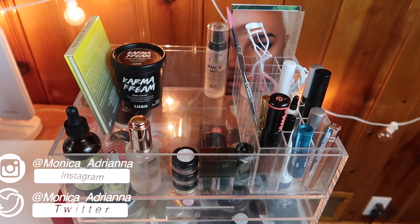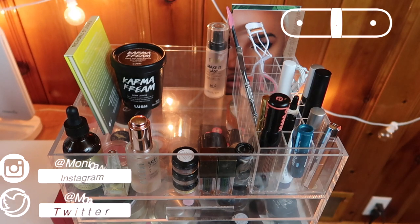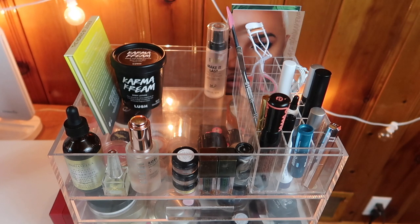If you're new, welcome. My name is Monica and today we're going to be going through my everyday makeup basket and shop my stash for September of 2020. One month closer to fall. Man, I love fall, guys.